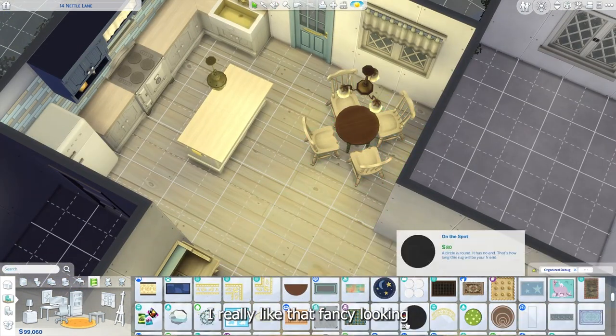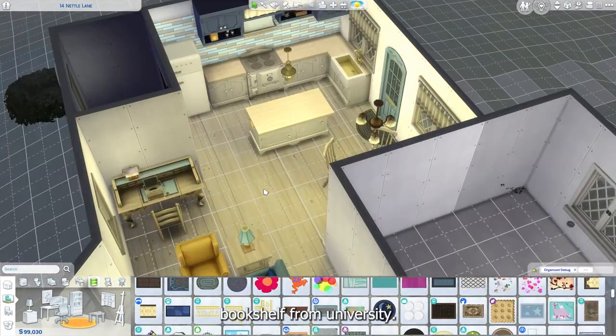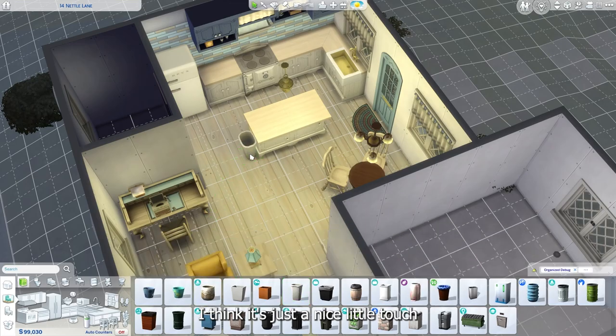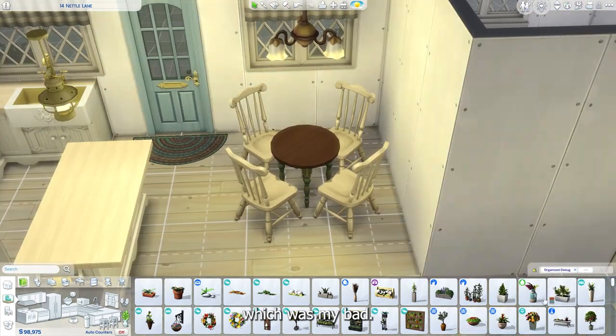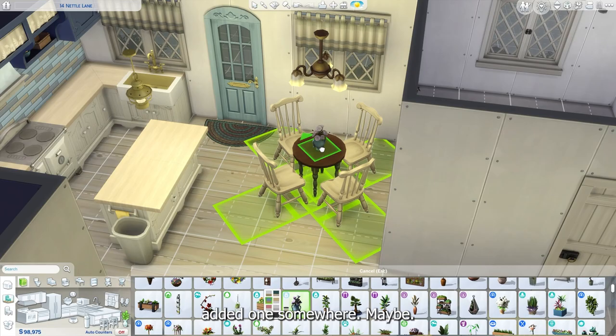I really like that fancy looking bookshelf from University. I love the trim on the top. I think it's just a nice little touch. I also don't think there's an outdoor trash can, which was my bad. I definitely could have added one somewhere.